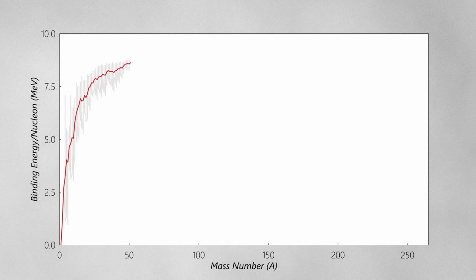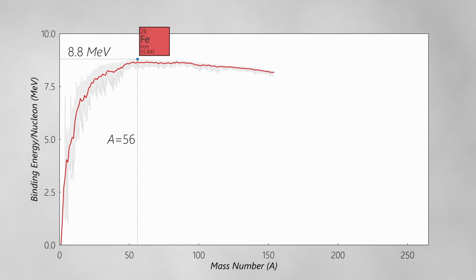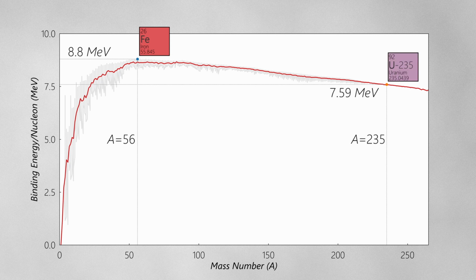However, this trend only continues until peaking at 8.8 MeV, or around a mass number of 56, corresponding to iron. Past this point, the nucleus has become large enough where the nuclear forces are unable to extend across the entire nuclear diameter. The electrostatic repulsive forces between the protons have also increased and begin to reduce the energy savings provided by the atomic nucleus. Notice, this is the regime where our U-235 isotope lives.